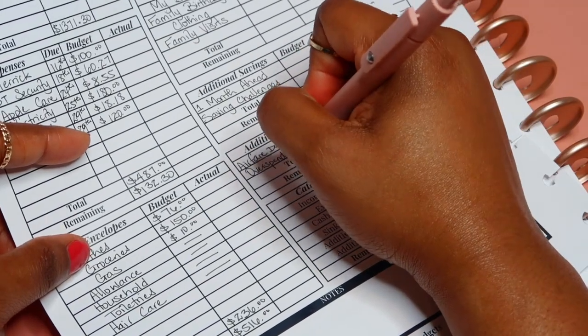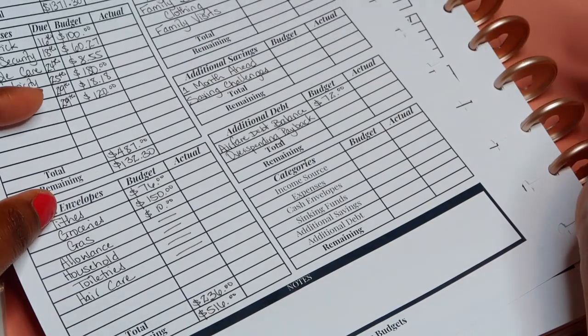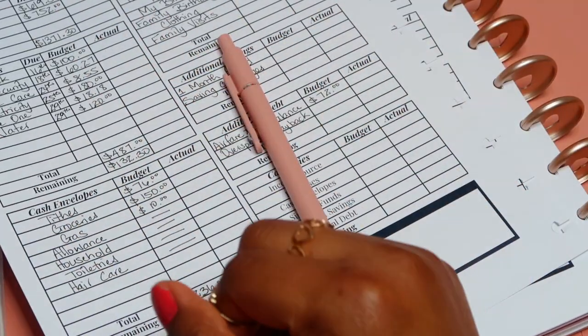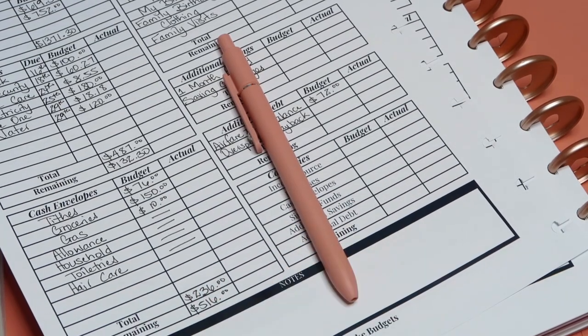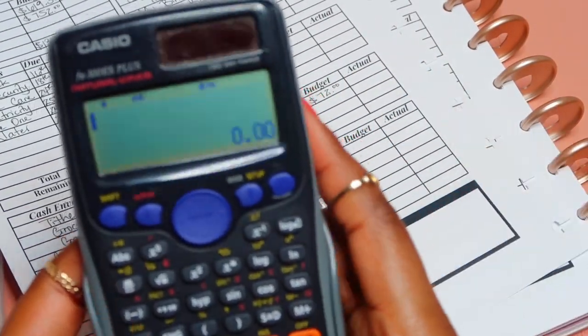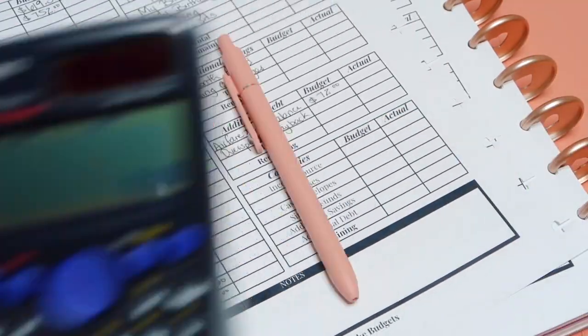Payback. Let's do that. Payback. Okay, so for additional debt, I do need to... Let me tell you, I did the calculations. Y'all, I did the calculations. I'm gonna tell y'all what it is in like the next paycheck close or whatever. But let me show you what the number is right now.